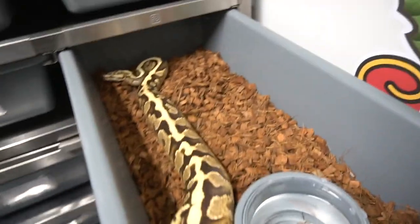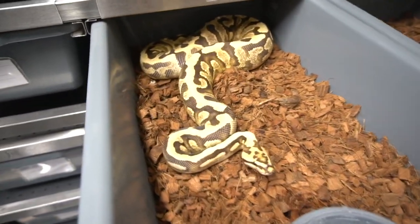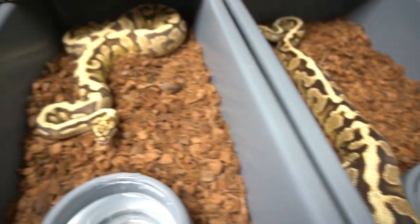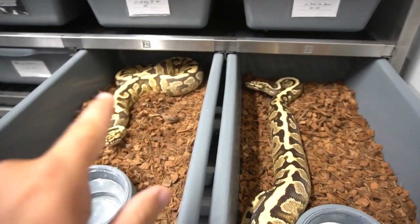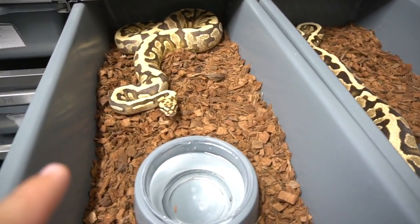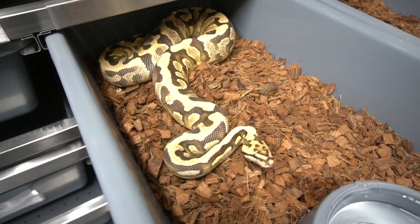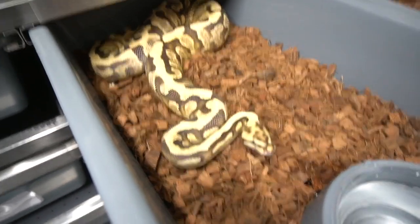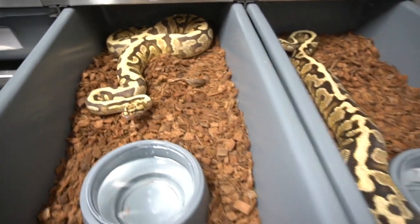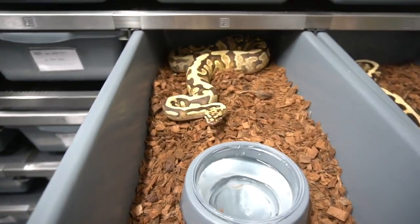Then I've got her sister, which is, I'm not 100% sure. They are different looking animals. As you can tell, this is a lot more orange. It's a bit cleaner, and I suspect this is the Orange Dream. I think that this is an Orange Dream, Fire, Yellow Belly, Spot Nose, Double Het Enhancer Clown, 50% Het G-stripe. Very useful animals. Both of them are just insane, super powerful females.